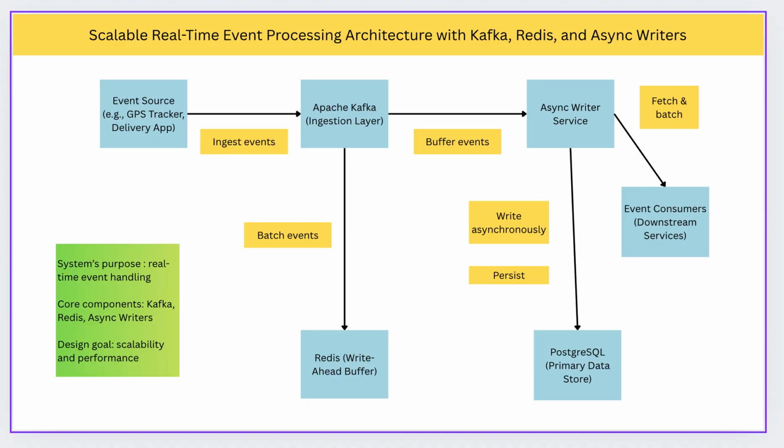Step 6. PostgreSQL to event consumers, such as analytics, APIs, and alerts. Downstream services query the database via APIs or event triggers. Alerts are triggered when specific event patterns are detected, for example shipment stuck. ETL jobs or materialized views may be used for dashboard reporting.